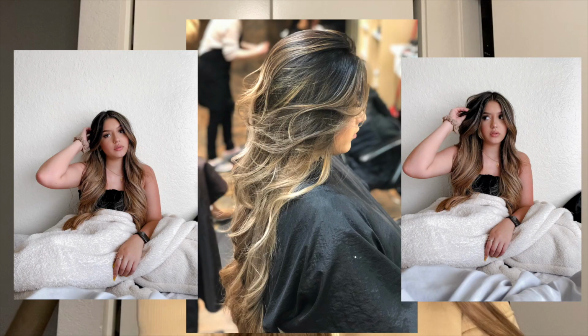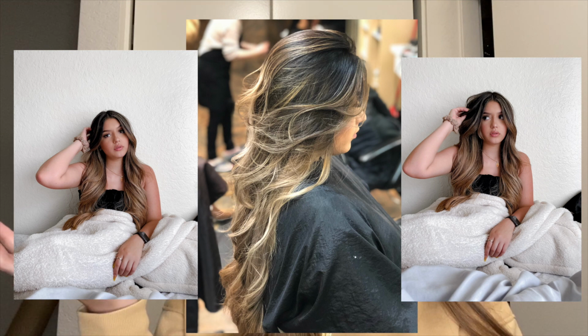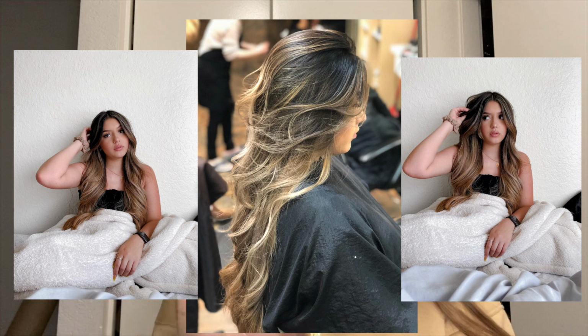And then I dyed my hair for a third time, and I added more blonde to it. Like I said, Paola has been my hair lady since then. That's the only other person I've ever dyed my hair with. So that was the third time, just added more blonde, brightened it up a little bit towards the top. I let her go a little bit more on the top of my head than I did the first time.